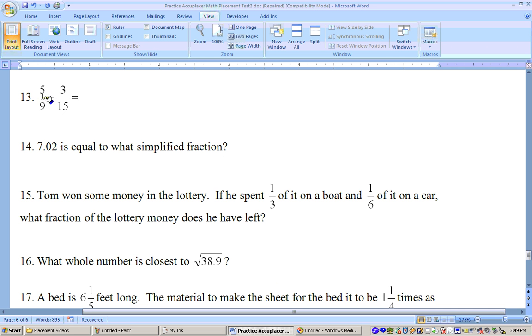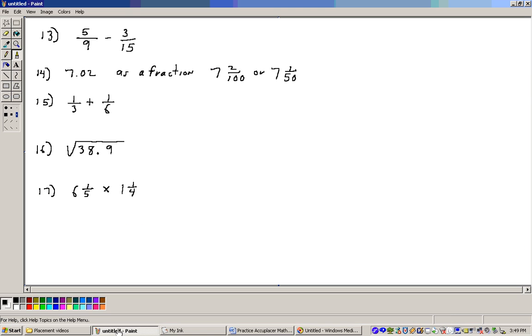Okay, problem number 13 is 5/9 minus 3/15. And to do this problem, we'll have to get a common denominator. The common denominator between 9 and 15. Well, 9 doesn't go into 15. If we double it, we get 30. 9 doesn't go into 30. If we triple it, we get 45. And 9 does go into 45. 9 goes into 45 5 times. 5 times 5 is 25.